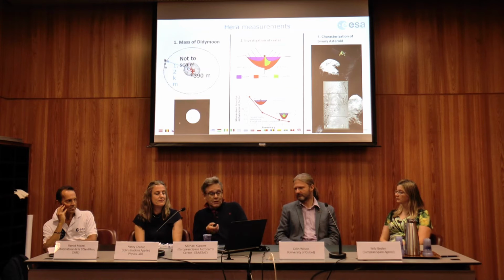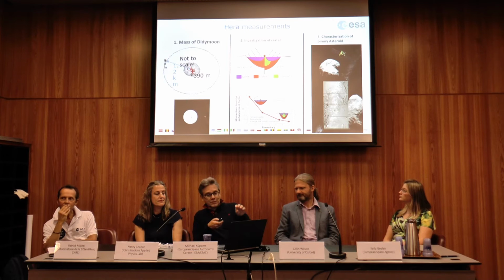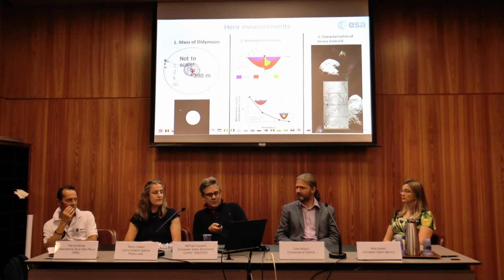According to our simulations, we can do it with the onboard cameras of the spacecraft by measuring the wobble that you see in the lower image here of the primary due to the presence of the secondary. In absolute units, this wobble is of the order of 10 meters, and we think we can measure it with an accuracy of a couple of decimeters.